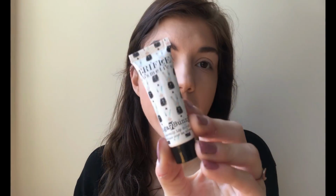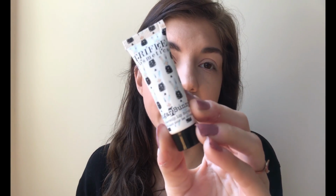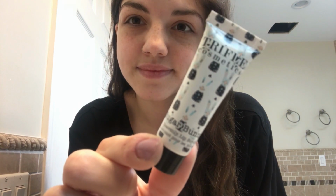Then next up is this guy. This is from the brand Trifle Cosmetics, and it's the Sugar Bunny Heavenly Lip Scrub. This is what it looks like, and I did try this out for you guys. I will insert the clip here, but kind of the same thing. I can't really tell how great it was just from the one use, but my lips are a little less dry than before, I guess. They're still dry, but I think that's just me.